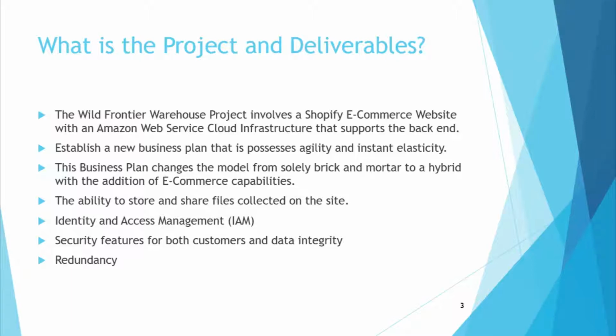The redundancy would help mitigate the chance of failure and total outage if the other zone failed.